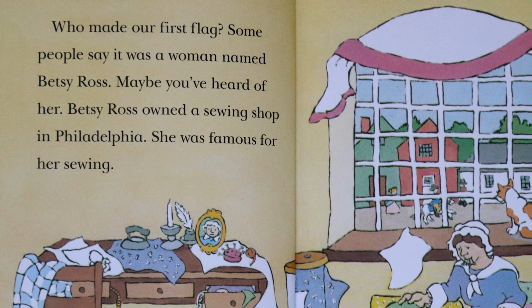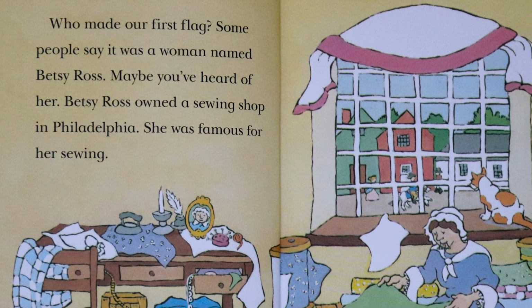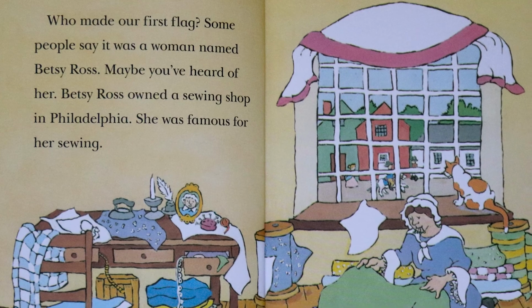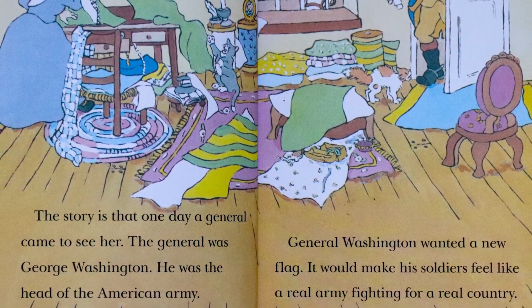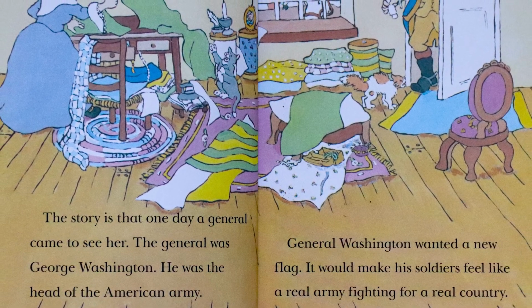Who made our first flag? Some people say it was a woman named Betsy Ross. Maybe you've heard of her. Betsy Ross owned a sewing shop in Philadelphia. She was famous for her sewing. The story is that one day a general came to see her, and that general was George Washington. He was the head of the American Army.